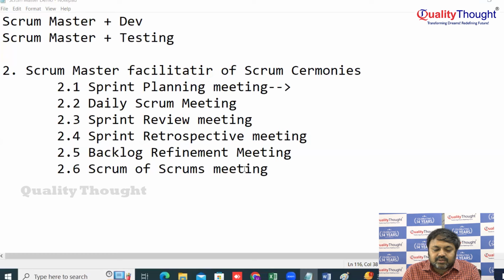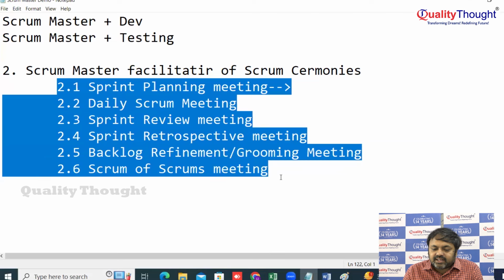Ranjit Kumar has a question: what is a grooming meeting? Ranjit Kumar, the backlog refinement meeting is also called a grooming meeting. But grooming is a banned word in European countries, so people are not using the word grooming. They call it refinement. So these meetings happen: sprint planning, daily Scrum, sprint review, retrospective, refinement or grooming, and Scrum of Scrums meeting.